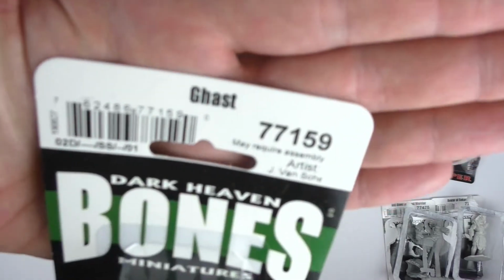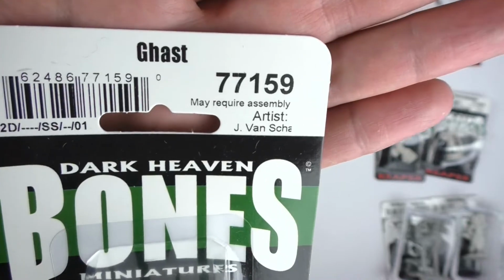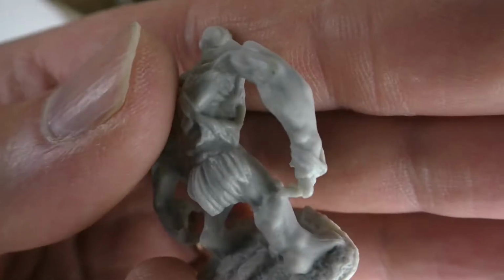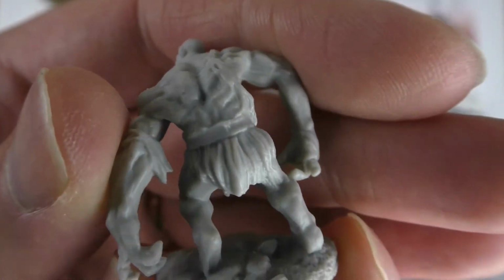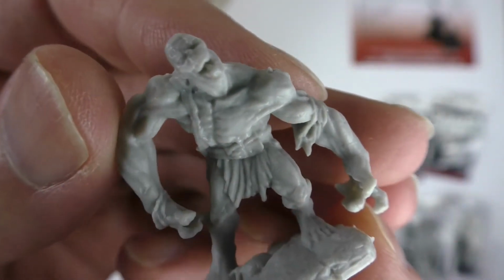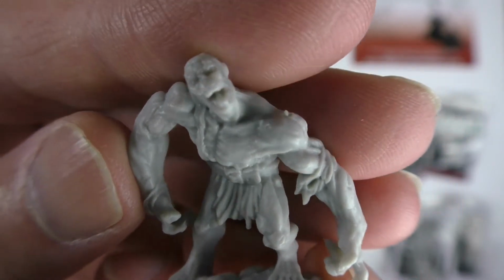And here we have a ghast. I don't mean aghast, like he was aghast. It's like ghast. Okay, distorted body. A lot of sort of bulbous muscles, and he's definitely skipped leg day, this dude. But yeah, not looking too happy.